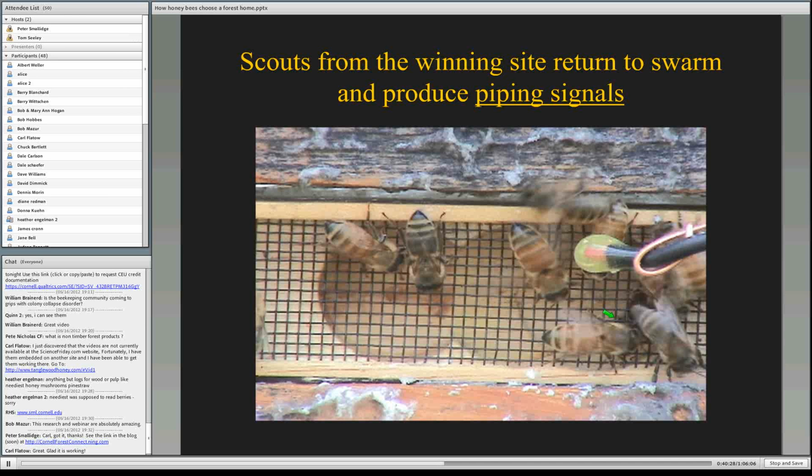Didn't that little scout bee look persistent and insistent as well? Oh, yes, okay, good. Folks could hear that. If you can't hear it, as I mentioned earlier, Carl Flato has this beautiful series of videos that show this behavior as well as others, and we'll have the website posted for that later on.